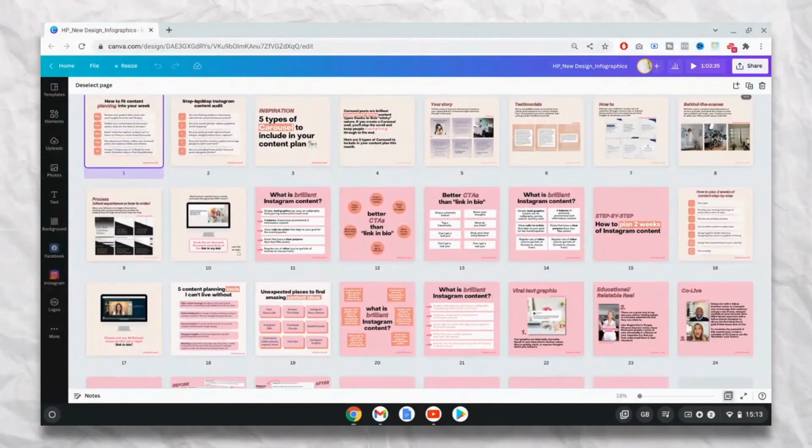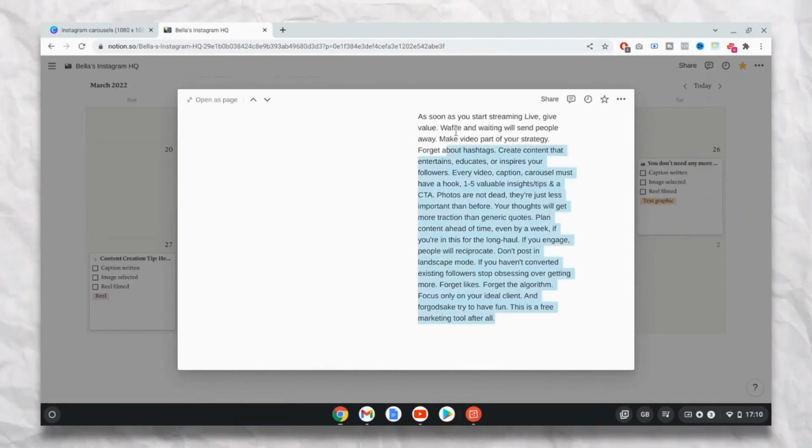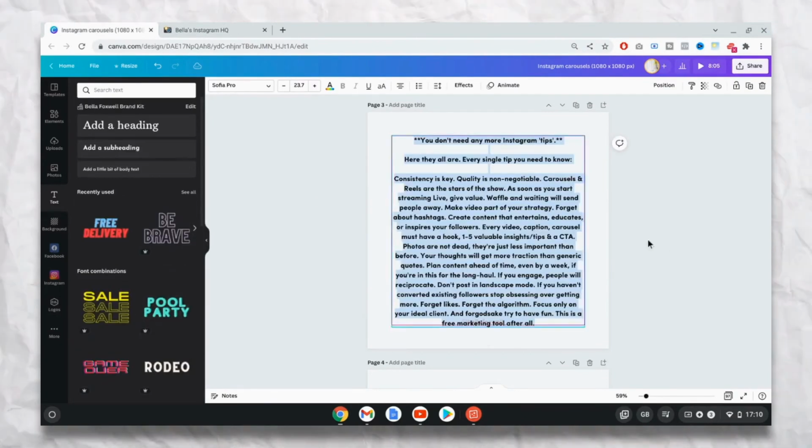For the carousel and text graphics, I had these templates in Canva ready to go, so the text graphic takes no time at all. And once I've copied and pasted the carousel text onto the slides, I spend a bit of time tweaking the design.